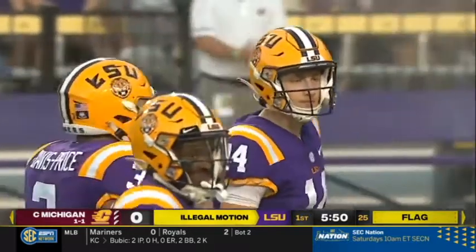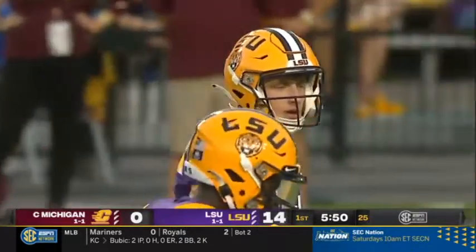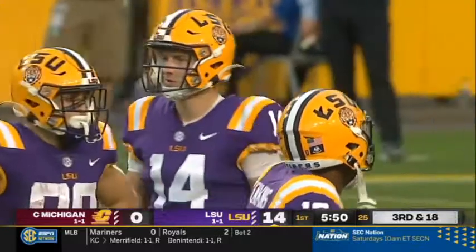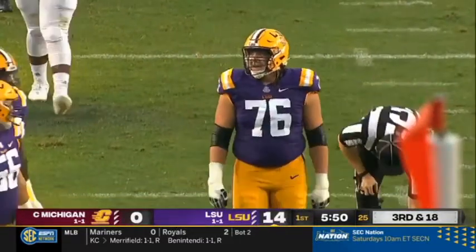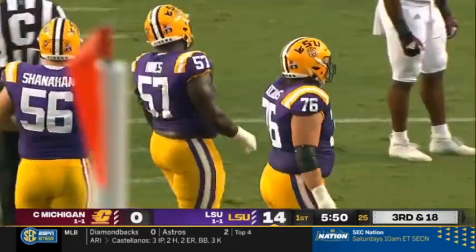Cole, it's an offensive line that has been a ragtag group. Illegal formation on the offense. Number 76 was not lined up on the line of scrimmage. That's a 5-yard penalty. It's Austin Deculus who returned to action this week. It feels like even though they know each other, they're getting to learn playing with each other.